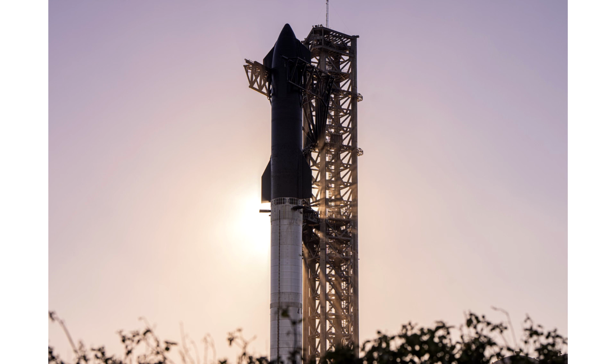SpaceX runs major test in Texas ahead of Starship's third flight test. SpaceX's latest Starship images before a test flight show the rocket with the sunset in the background.